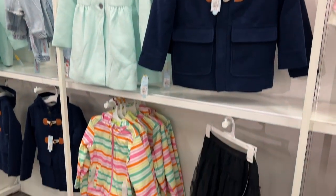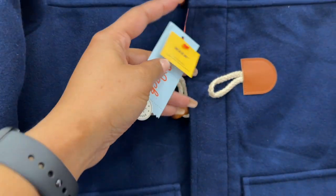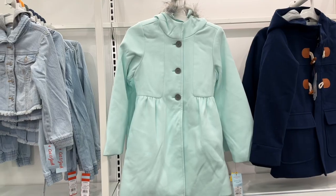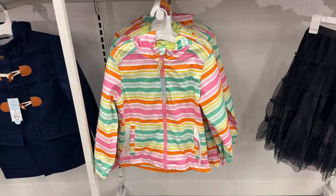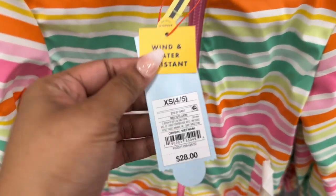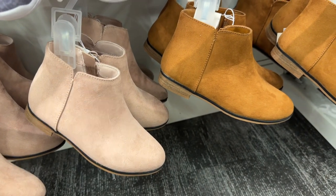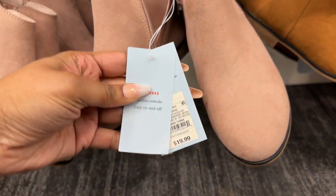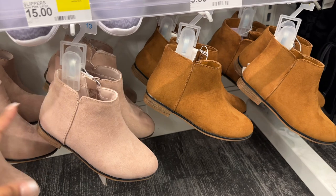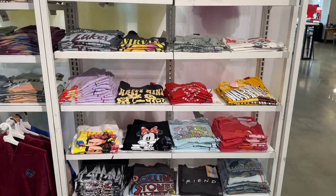Cute coat wear. This one is for $40 by Kat and Jack. And this pretty light blue by Kat and Jack for $40. And this stripe raincoat for $28. Cute kid shoes by the Kat and Jack brand, and it is for $19.99. And here are some graphic tees for $10.